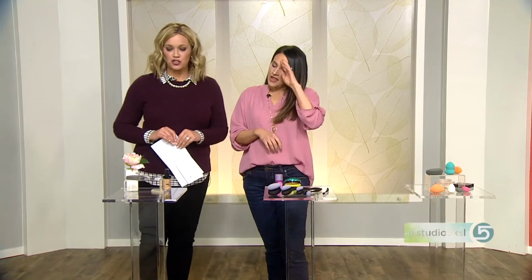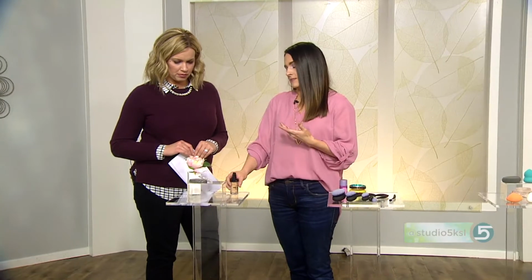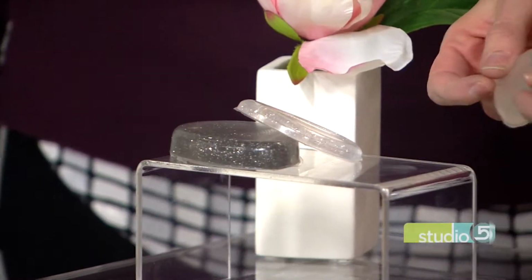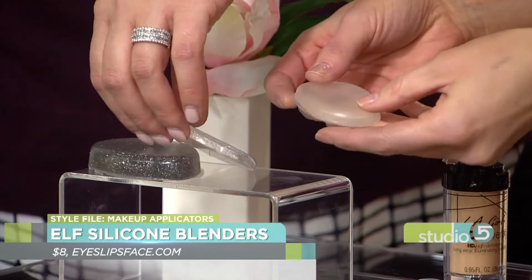What's the first product, the first cool tool you want us to try? Okay, so this is a new applicator. It's called a silicone sponge. Silly sponge. There's a few different names for them. And it's exactly what it sounds like. It's silicone, in a kind of funky little shape. They're kind of egg-shaped typically.